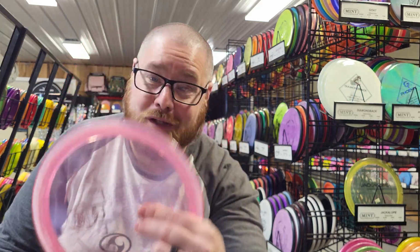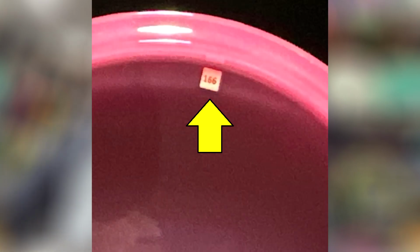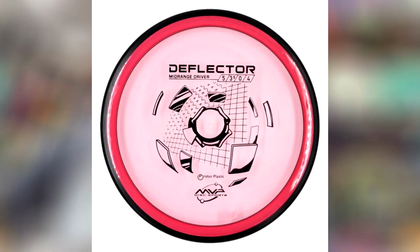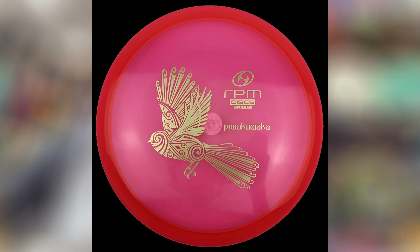This sticker looks a whole lot like this sticker. Also, the tooling marks on the back definitely resemble Mint Discs, Thought Space Athletics, and Remix Disc Golf. Yet another indication that leads me to believe that these discs are manufactured by MVP Disc Sports. This plastic looks very similar to Proton plastic, which, if you don't know already, is MVP's translucent plastic similar to Innova Champion plastic or Cosmic plastic from RPM Discs.